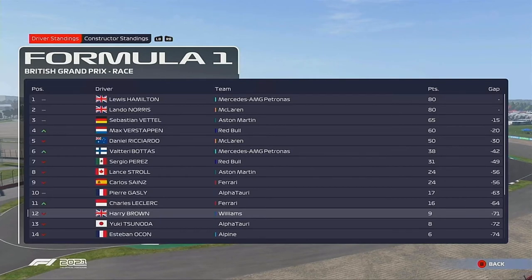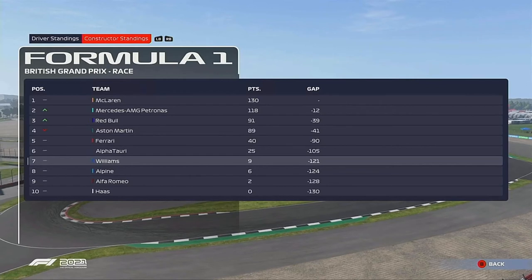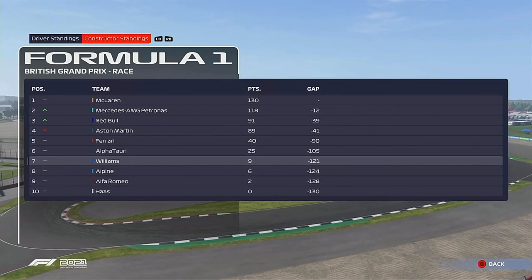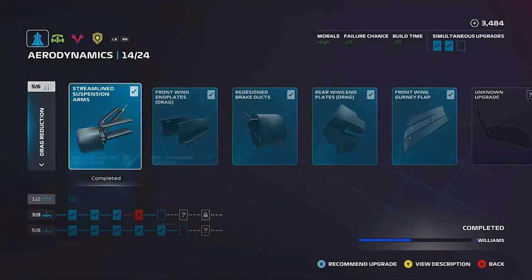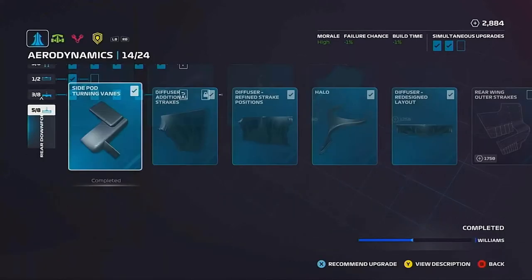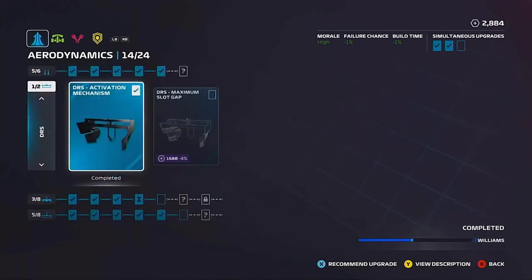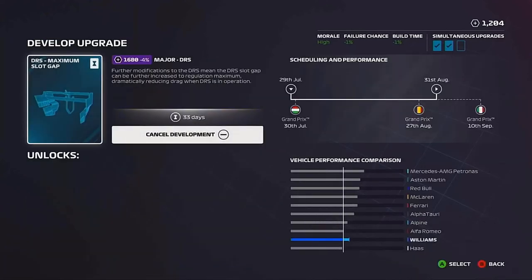We're sitting down in 12th. But in the constructors, we're sitting in P7. McLaren, it's a bit nostalgic, leading the constructors by 12 points. We're going to work on the aero because this car still is basically awful. We're going to do one upgrade. One of the discount bonus upgrades. So we're going to do that one. That will come in after Belgium, hopefully.